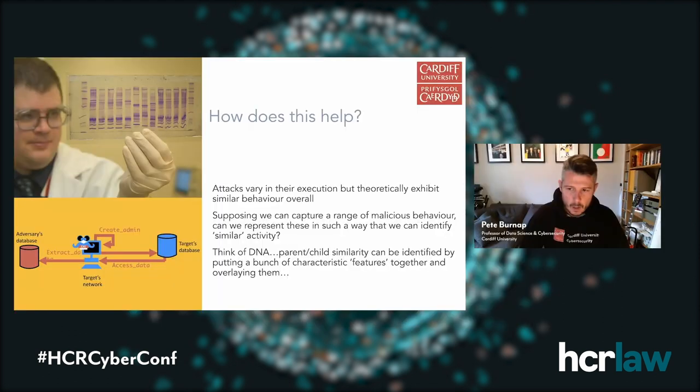So we thought, well, can we use machine learning to use these different types of data and actually train it to recognize what is malicious? So in theory, what we're trying to create here is a sort of DNA model, if you like, of malicious behavior. If you can imagine a sort of parent-child similarity, there are going to be characteristics or features of the DNA profile that are evident if you overlay them. So given that malware is changing all the time, and given that potentially some of the behavior is obfuscated or encrypted or hidden in some way, in theory, what it does on the system should be similar across various different types of malware, even if we can't actually see what's going on, because it should leave that footprint behind, that trace of behavior. So this was the principle that we are working towards.